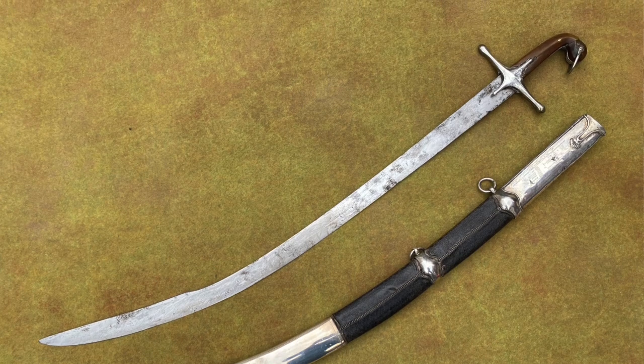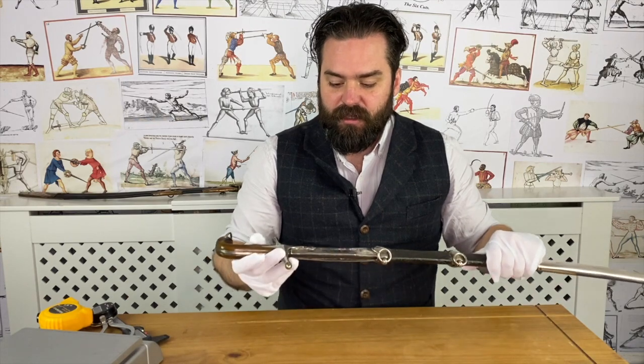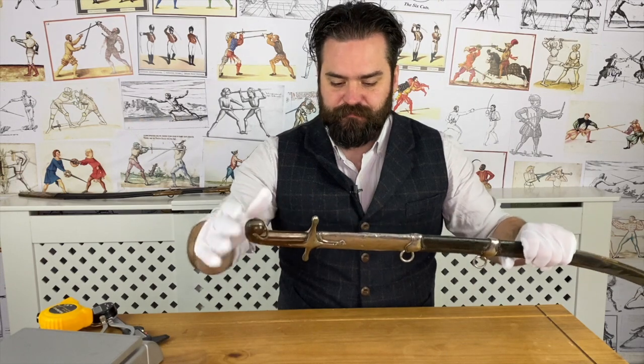Today I'm going to be looking at this absolutely beautiful and truly astonishing Mameluke kilij. And this has just come to me briefly. It doesn't belong to me, but it's been sent to me by its new owner to make a few videos on before it goes off for professional restoration and into a collection.